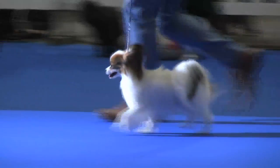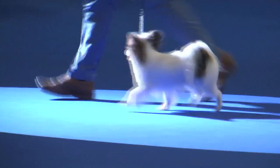This is our best of breed Papillon, number 1582.